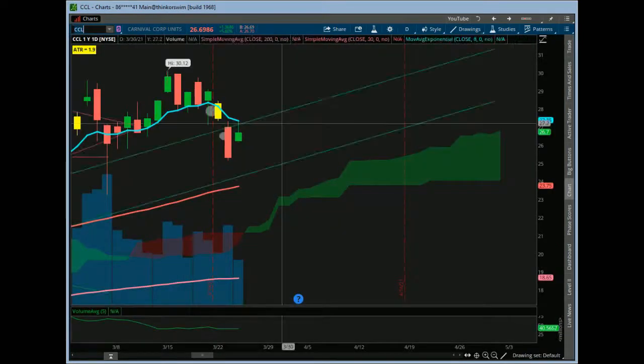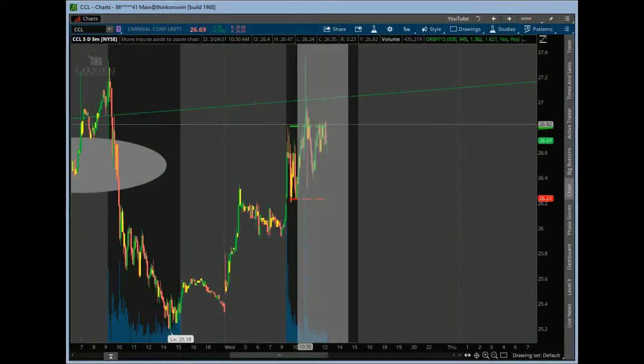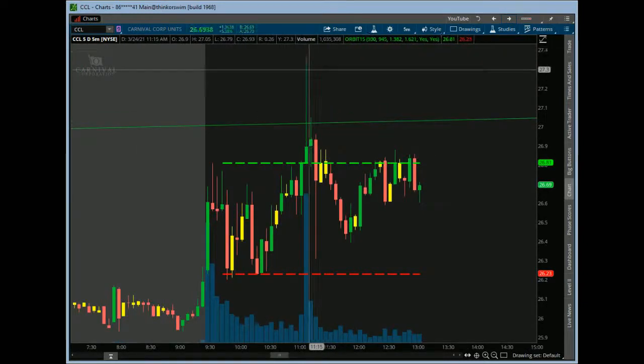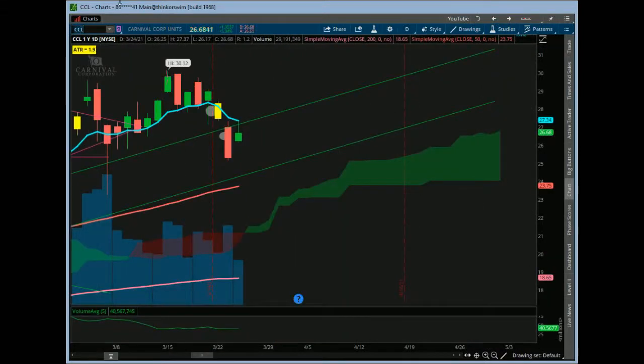CCL. This was one that gave us some news today, right? Gave a little pop to the 80 MA, but an upper shadow off of that one. Apparently, the cruise line group convention made an announcement here, but it ended up turning into a rubber band reversal off of that one. We pointed that out in the group today. So cool stuff there.